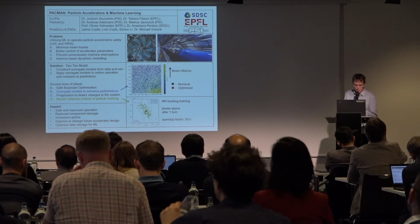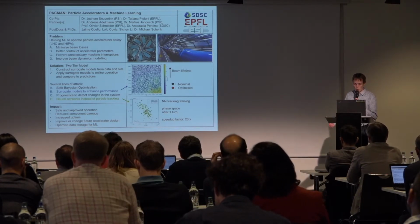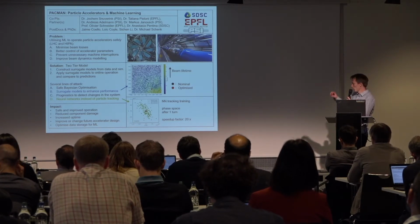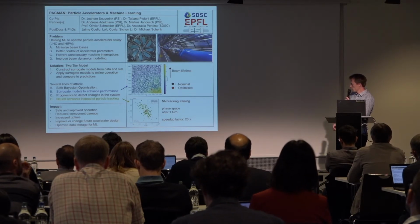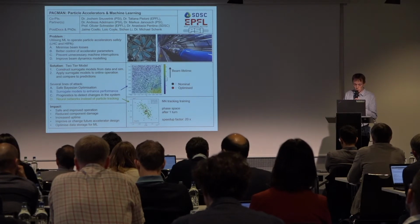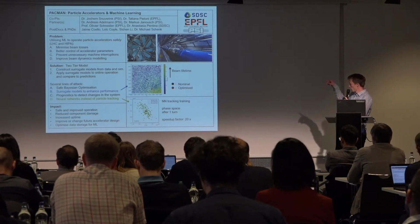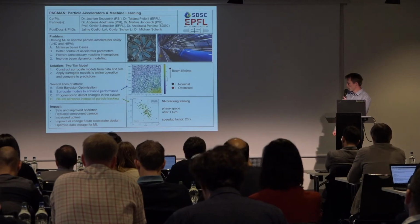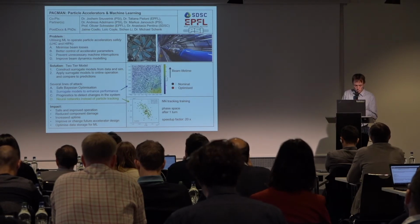And I want to highlight 2 of those. In the middle picture, there's LHC data from 2018. A surrogate model is built. In black is the nominal operation for these 2 parameters, and in red is the predicted optimized point from the machine surrogate model. And after that, the lifetime was measured, and we can see that the optimized point from the machine learning model actually has a better performance.